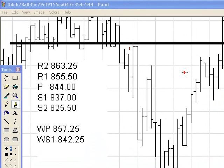Starting off in the June S&P. In last night's video, I talked about the pivot level of 844 on Thursday. We needed to stay above 844 for a bullish market. Below 844, we're looking at a bearish market. I had the first line of support down at 829, the first line of resistance up at 852.75.